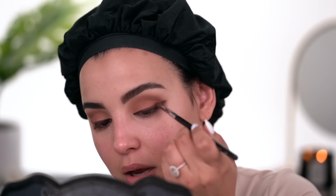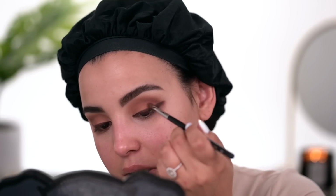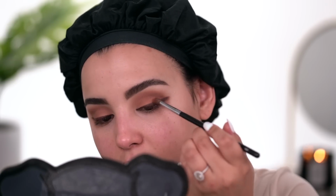So far, I think things are looking really good, but I feel like it's missing another medium brown. So I'm actually gonna go into this palette right here, which is the Biba palette, and I'm gonna pick up the shade right here called Buff, and I'm gonna take that on an M507, and I'm really just going to sandwich it right between my smoked out brown liner and my crease color. And when I say sandwich, I mean just essentially taking a little bit of that shade and then just kind of tossing it right in here to add a little bit more, I don't know, a little bit more contrast, a little bit more of a different effect.